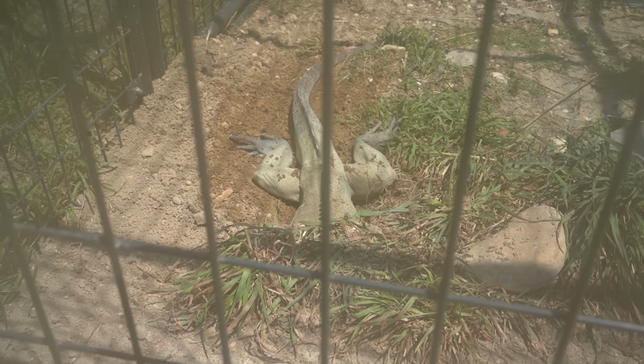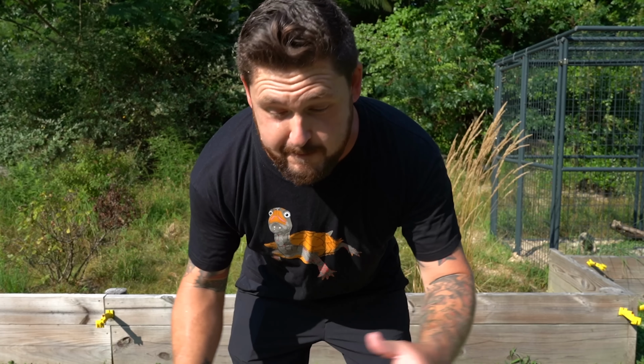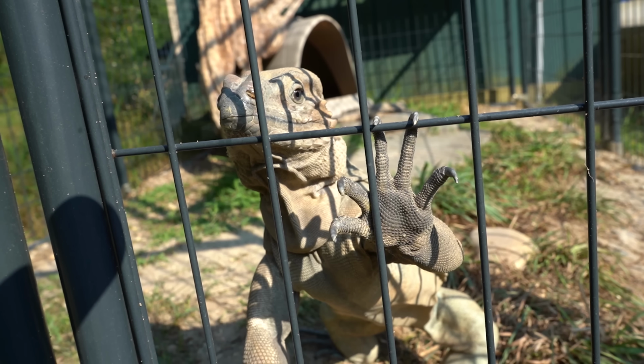We are super excited right now because it appears as though Blue, our female rhino iguana, dug a nest in the ground in their outdoor pen and laid eggs. How do I know this? Well, she went through all the nesting behavior and she looks completely deflated. She's also covered in dirt from the massive hole that she dug.